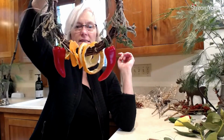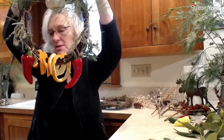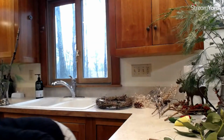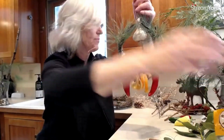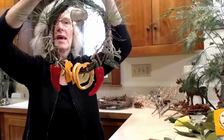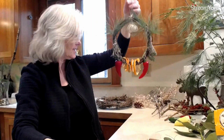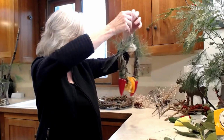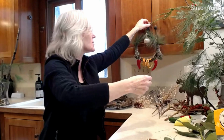Cayenne pepper would be ideal, but if you don't have those, I literally just got these from the grocery store. This bag of mixed peppers. And we added those on to get that beautiful red color that everyone likes. And then today, I'll take some rose hips, and I'll put some rose hips on there as well. And then I'll have my culinary wreath.